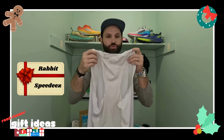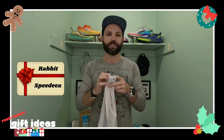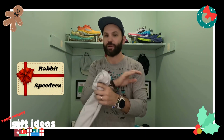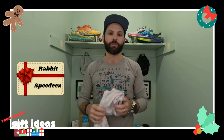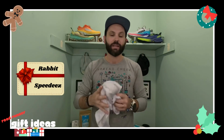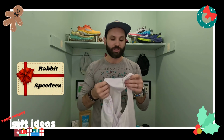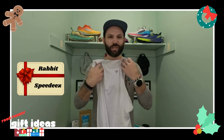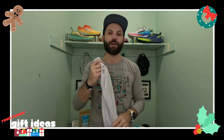The back is extremely breathable. Again, this is why I love this tank top and why I'm recommending it for anybody. 5K, 10K, half marathon, up to a full marathon. This shirt is light. It handles your sweat extremely well. And again, one thing I hate more than anything is when a tank top sticks to my skin. You're not going to run into that issue when you're talking about the Rabbit Speeds.